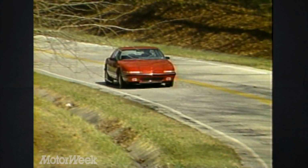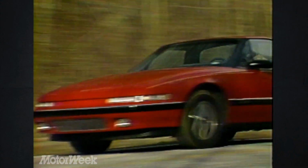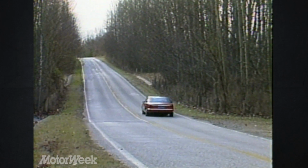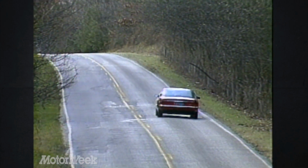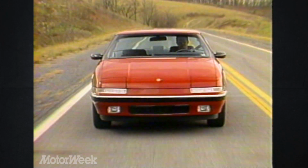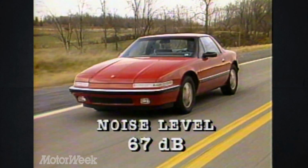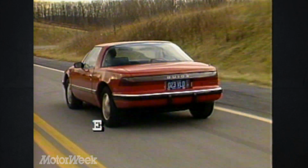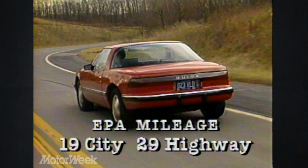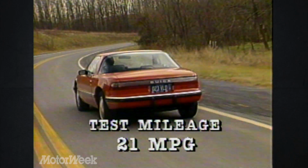On the highway, the Reatta's blend of sports and luxury also seems appropriate. This car is a smooth-riding, almost effortless cruiser. At legal limits on level road, your foot barely touches the accelerator to maintain constant speeds. The aero bodywork obviously works, but although the recorded sound level is only 67 decibels, you do notice considerable tire noise on smooth surfaces. Fuel economy ratings, again the same as the Riviera, are 19 city and 29 highway. Our test loop of 21 was a bit less than we expected.